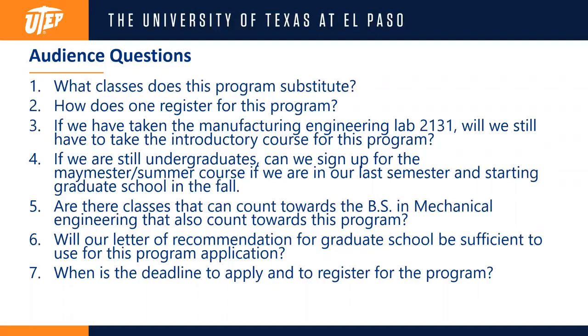Next question is, will our letter of recommendation for graduate school be sufficient to use for this program application? Absolutely. And I think during the presentation, I discussed that if you have already applied to grad school, it's the same process. You don't have to repeat that. If you've already been accepted, you simply have to send me an email and say, I wish to also be admitted into this program. And I will communicate to grad school such that this becomes a part of your curriculum. You don't have to do the application process twice. It's just a matter of getting you accepted into grad school, and then you can be automatically admitted into the grad certificate. But you need to have that communication with me.